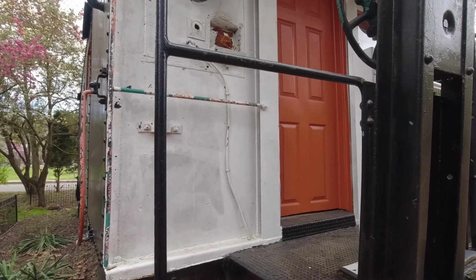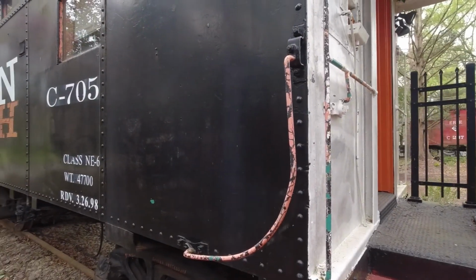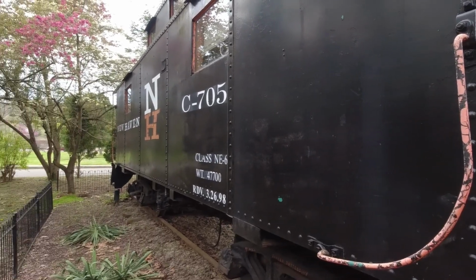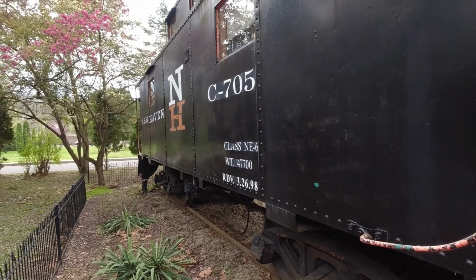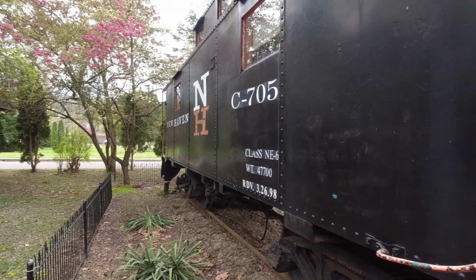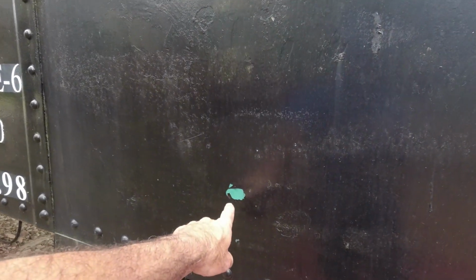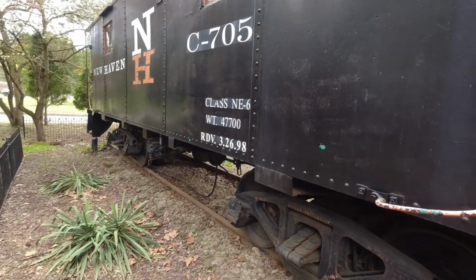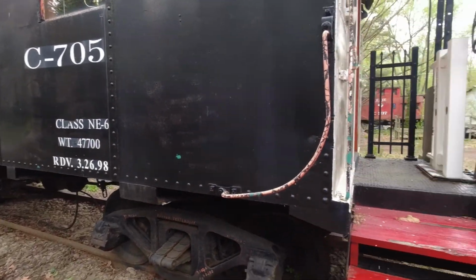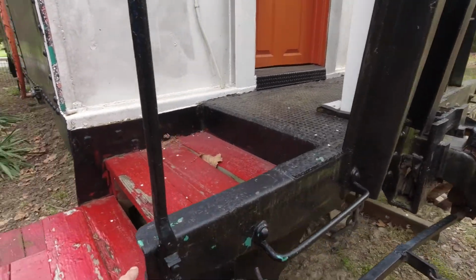This has a full door, but it looks like it's partially open, so I don't know if somebody's in here or not, but this one's done up as New Haven. Looks like it might have been Penn Central at one time. It's green underneath. That's wild. That's a good possibility. You never know. Yeah, look at all the green paint. This could have been a Penn Central.